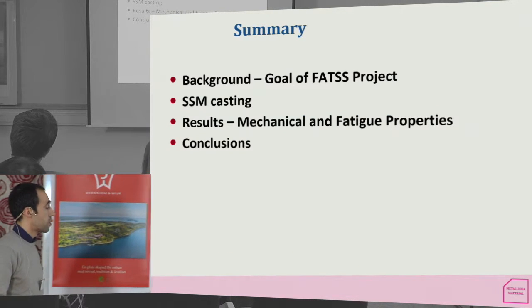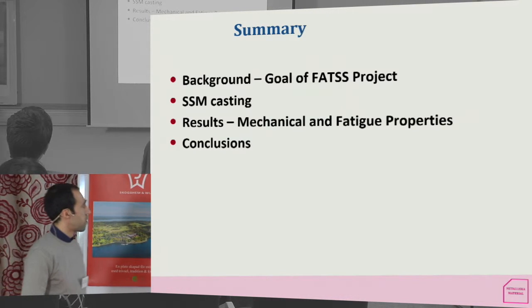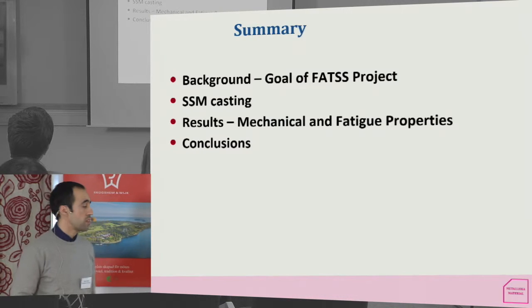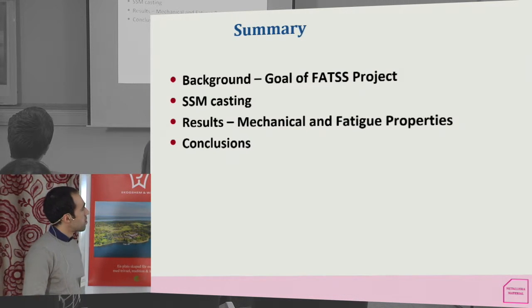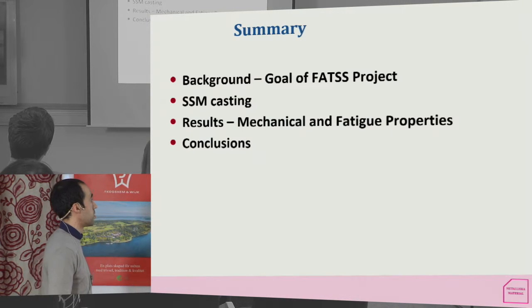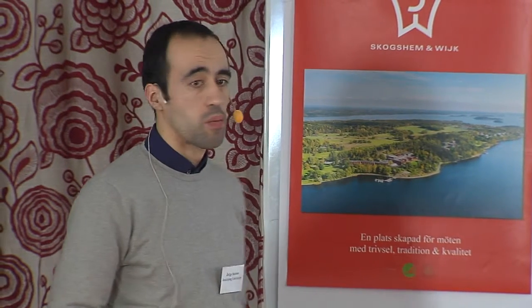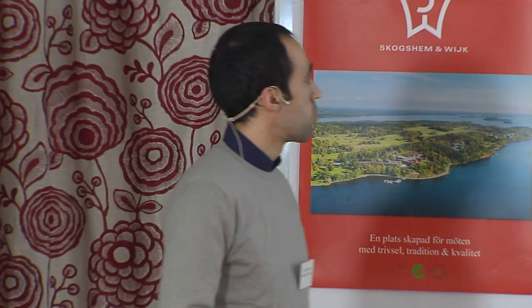First, a summary of what I present today. First, a small background about the goal of the FATS project. I will talk a little bit about semi-solid metal casting. What is that? Many of you maybe haven't heard about it. Results: I will present mechanical and fatigue properties that you can achieve in this type of material. And conclusions.